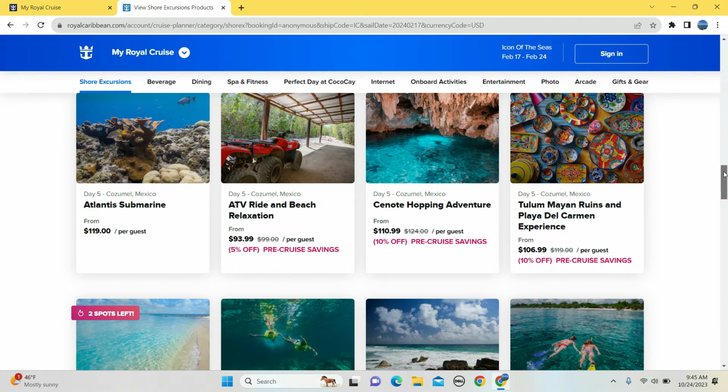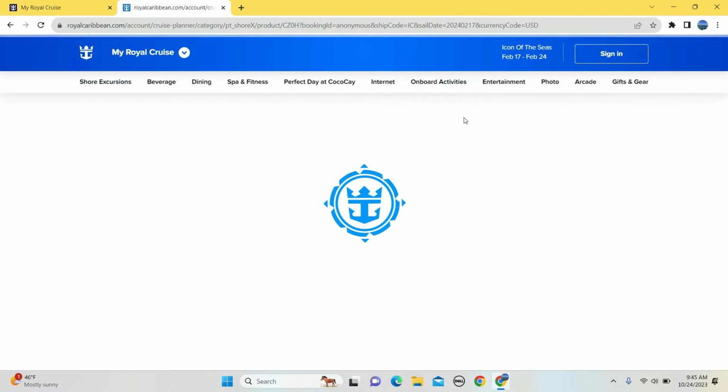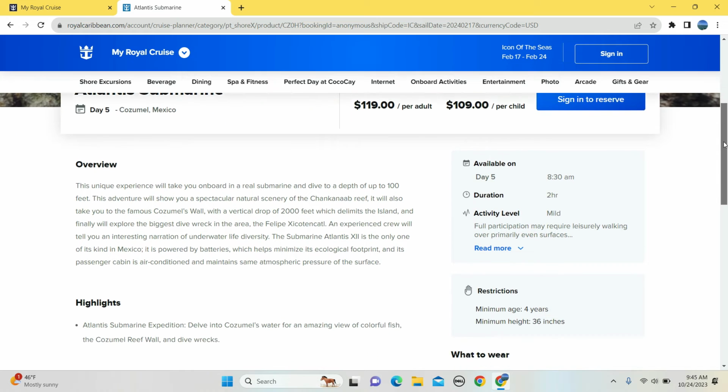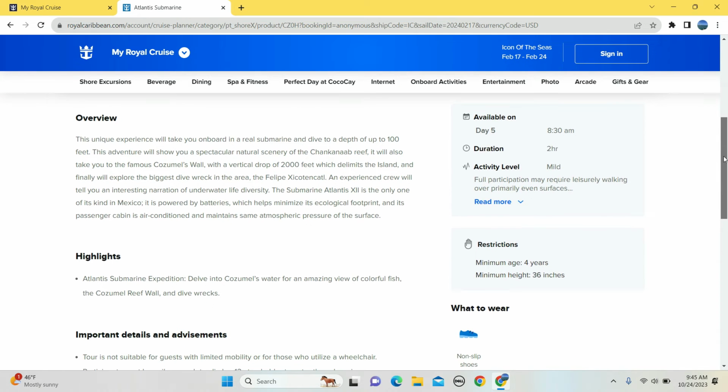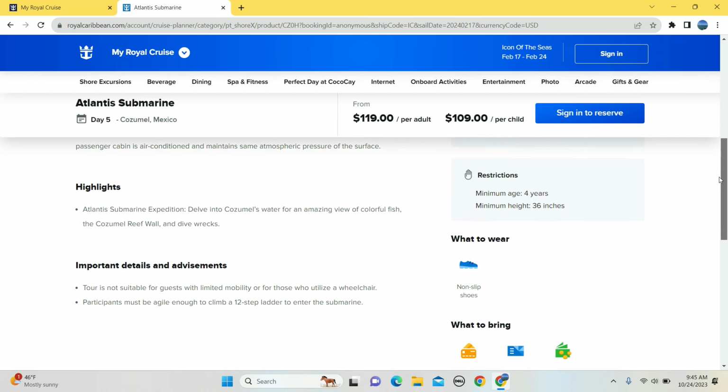The submarine, the Atlantis submarine. Take a look at that here. Go underwater a little bit, get some pictures. 2 hours, $120. Minimum height 36, minimum age is 4, and you got to be able to climb down 12 steps of ladders.